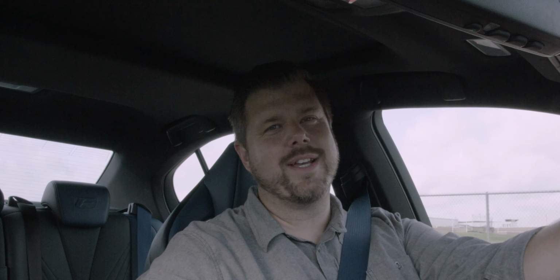So let's take a second to talk about trims and price here. Base trim of the GS is the GS 300, and that base price is just over $46,000. You can get a GS 300 F Sport for just over $51,000, and then you can step up to a GS 350, which has a base price just at $51,000, and then the 350 F Sport with a base price just over $52,000.